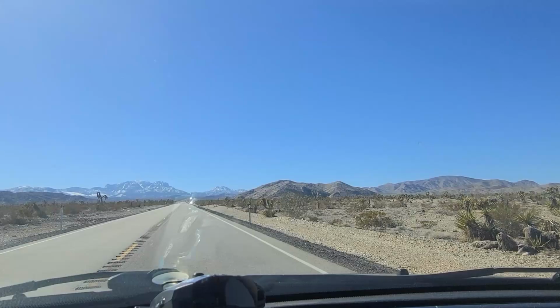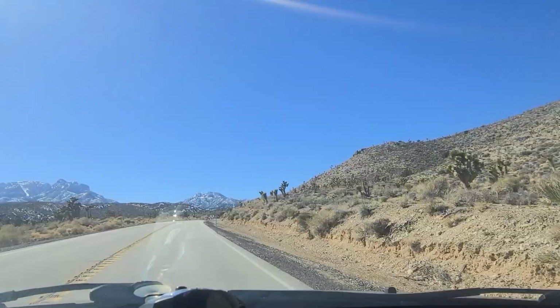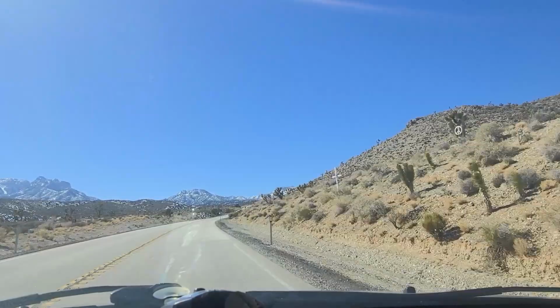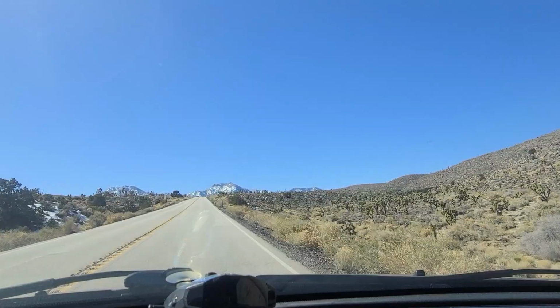The road, and you can see the snow on the mountain where we're going now. How far is it? It's from the Strip to here. Like an hour? Like an hour away from the Strip, and it's this beautiful view and drive.